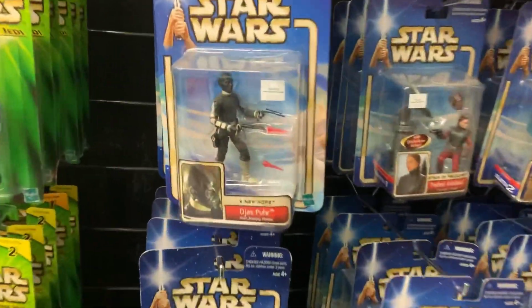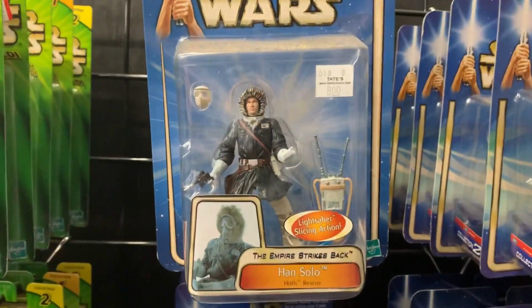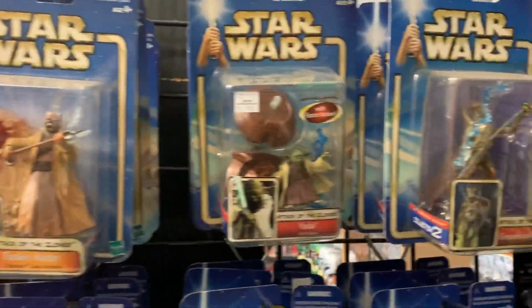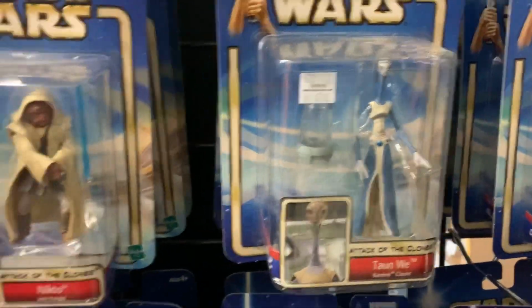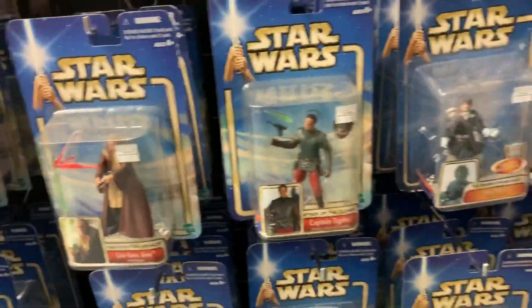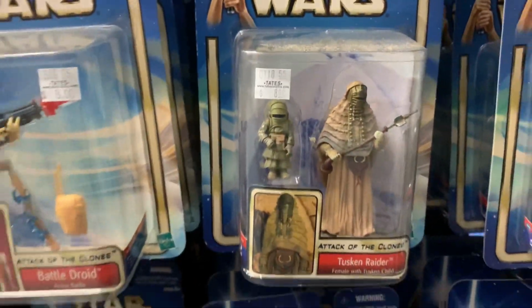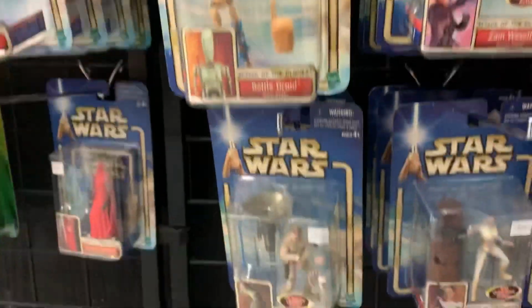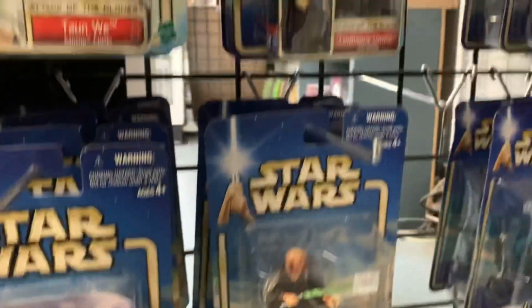Jedi file cards. This is a cool character from the Cantina, right? This is a good Han Solo, I think. Cool Tusken Raider. Got Yoda there. Good Tusken Raider and Baby, the female ones. Battle droids, I think they're, what, $8? So if you needed to do a battle droid army, you can get stuff for $8 each here.